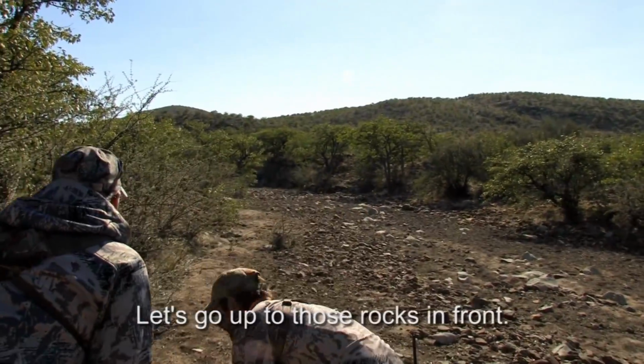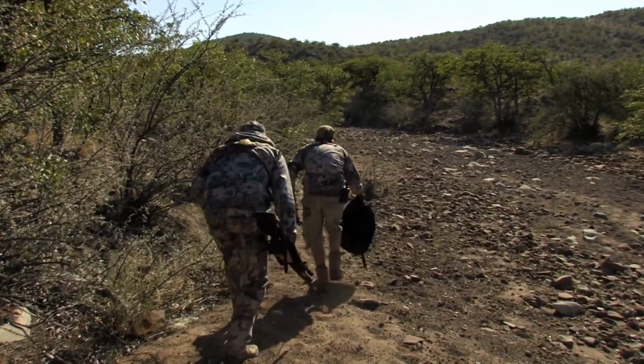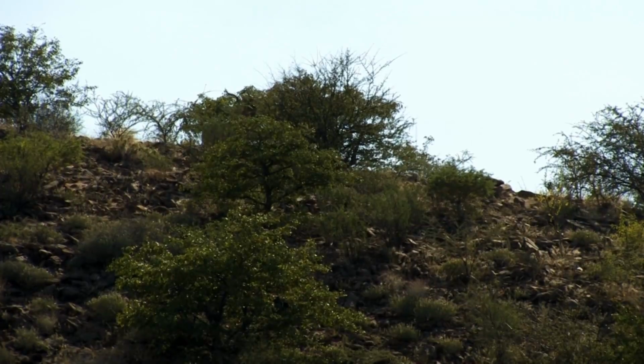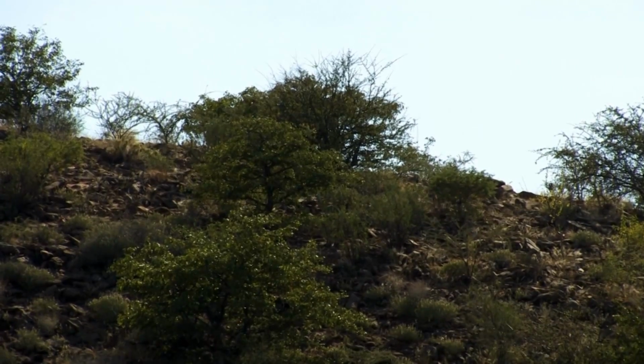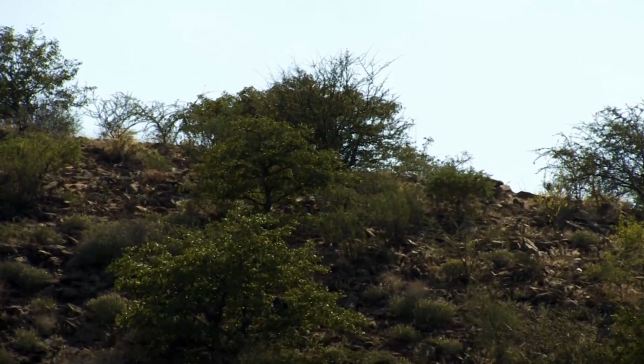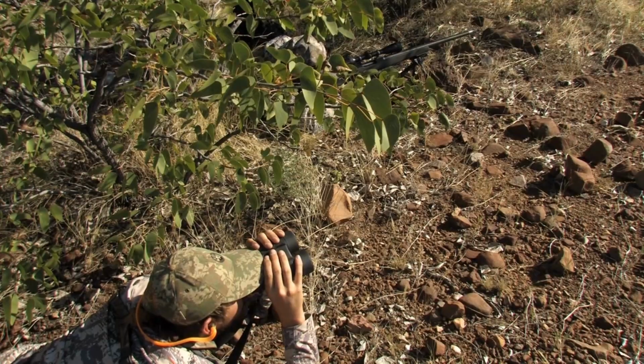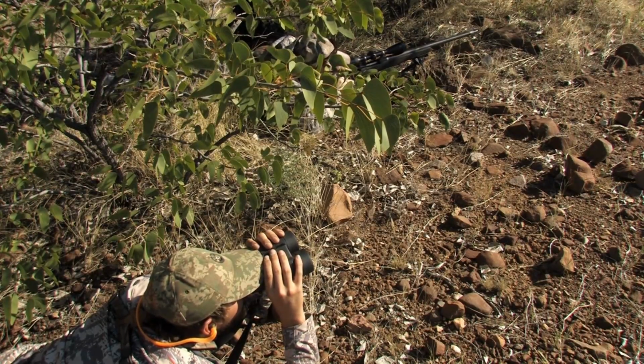Let's go up to those rocks in front. There's a lot of brush in the way now. 315. Okay.